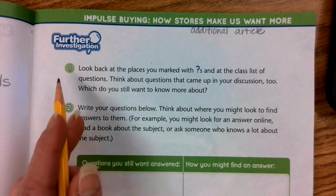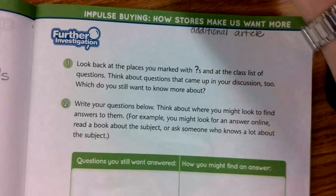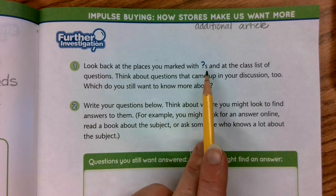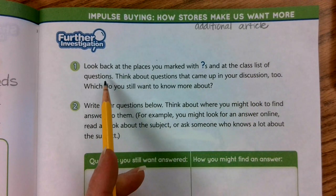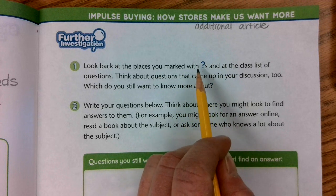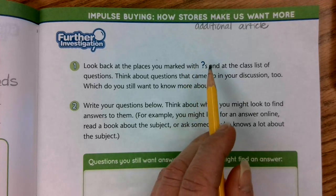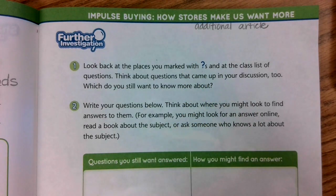So this is further investigation. Today we're going to look at what we've been talking about a little bit further, a little bit deeper. It says, look back at the places you marked with questions and at the class list of questions. Now, if you didn't mark anywhere with questions, that's okay. You can go back and look at the text now and see if you have any questions or anything you want to learn more about, okay?